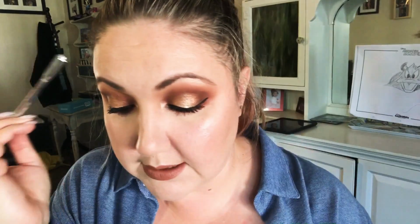And then, of course, for my eyebrows, I went in with the Precisely My Brow in number 3, along with the Tarte Busy Gal Brows in medium brown. So I went ahead and used this first and then went over it with this.